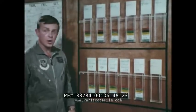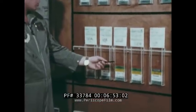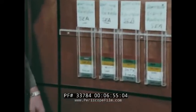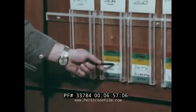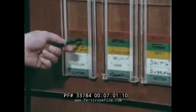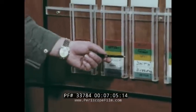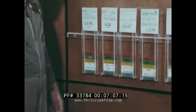Our C-141s here in Southern California are used mostly for airlifting military cargo to Southeast Asia by way of Hawaii, Wake, and Okinawa. This board shows all the military reserve crew members on missions at this time. Sergeant Meyer, engineer, on mission 218, Colonel Dillon, pilot, and Captain Sullivan, navigator, on mission 813, Smith, and so on and so on. We have 11 reserve crew members in the system at this time.